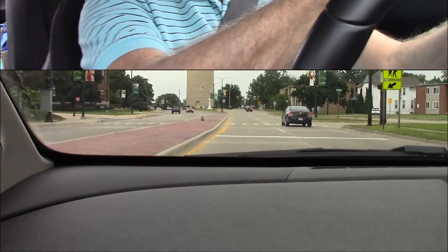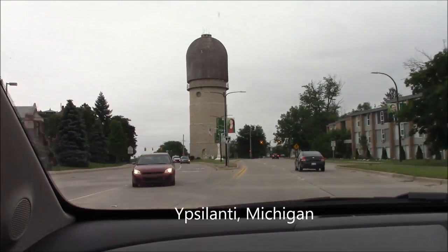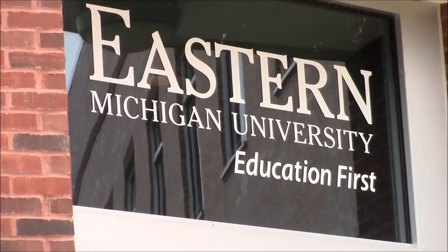And hey, I'm gonna head off now so I get there in time. Let's go, heading towards Ann Arbor and Ypsilanti. I'll check back with you a little later. Gonna give my attention to driving. Now, how cool is that? That, I understand, is a water tower, a really old water tower. I've arrived at Eastern Michigan University.